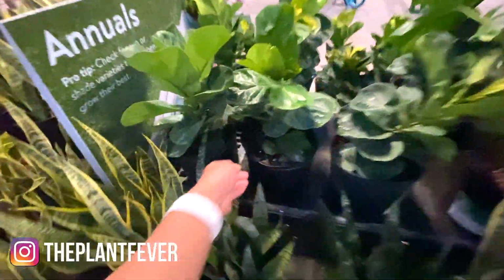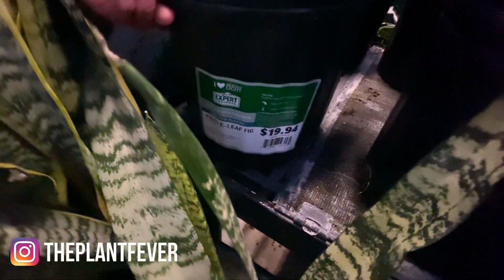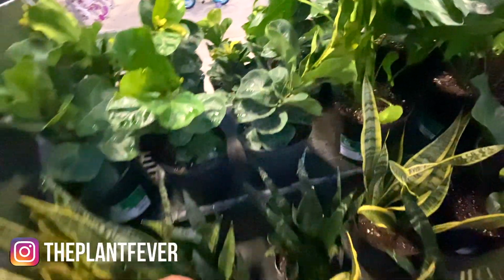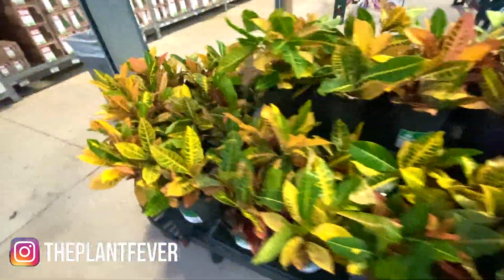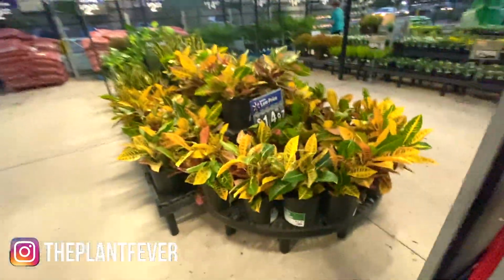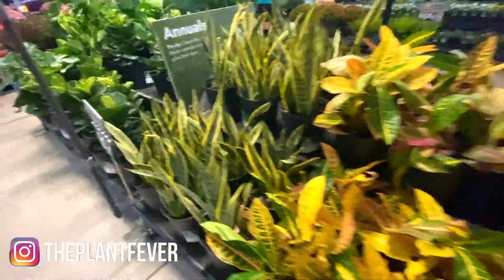And then they have some fiddles for $19.94. Oh my god, and they're so small. Some beautiful snake plants for $16.97 as well, which is not a bad price. Some crotons, which I hate so much. They're $14.97. I hate crotons because they need a lot of light and a lot of humidity to be happy, which I do not have.